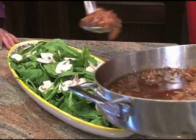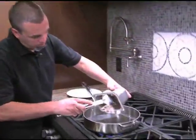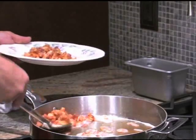Yes. Well, we did a fresh spinach salad with some sliced mushrooms, finished it with a sweet sour bacon dressing. Basically, we took some bacon, sauteed it, got it nice and crispy, took it out of the pan, left a little bit of the bacon fat in the pan, used as our cooking oil. Oh, that was really cool.